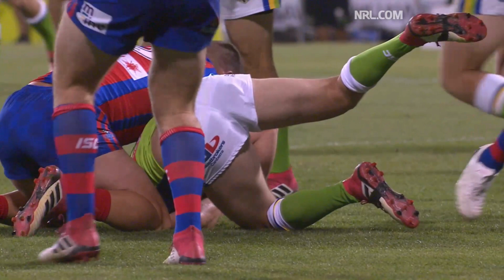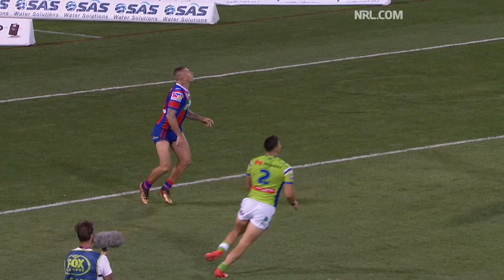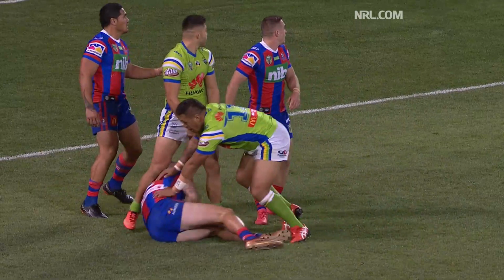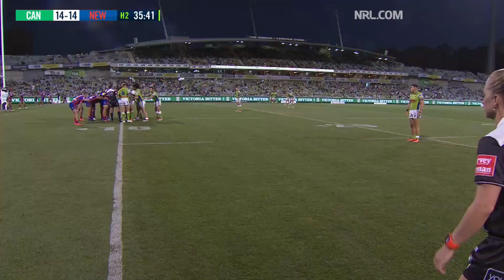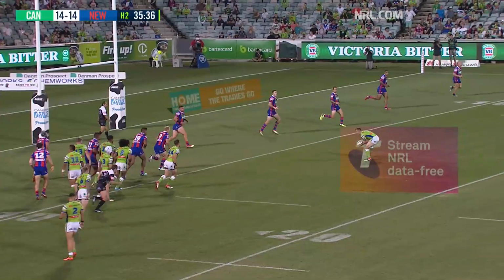They're brave, the Newcastle Knights, but how long can they be brave for? Kenny Dow? Well, it was a messy contest. Kotrick had his hands in there, but Kenny Dow pulls the ball towards his own try line. And the Raiders sustain possession. It's just so hard to contest a ball when you're not the one running after it with that momentum.